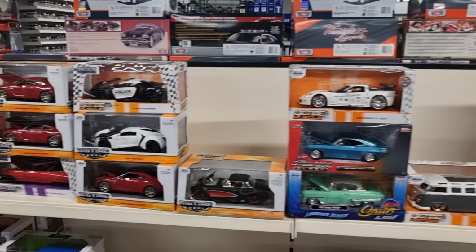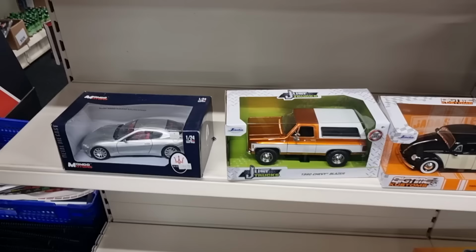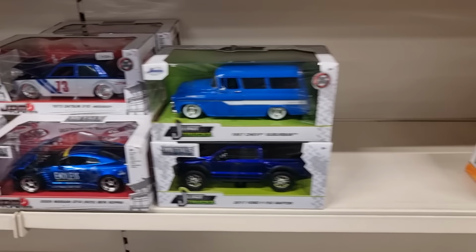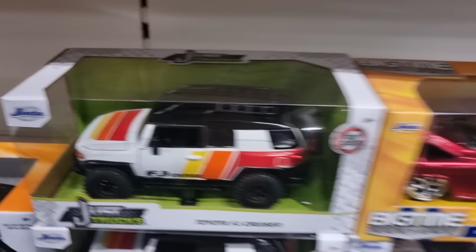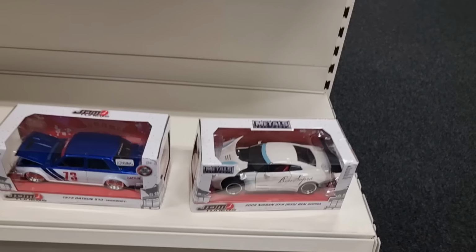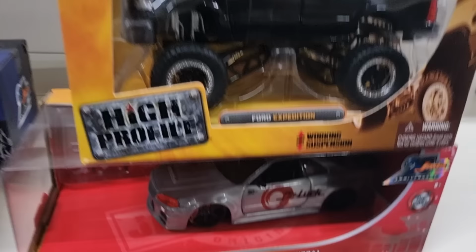Some Jada over here, 1:24. Price quality, really good. Still have to do a review about this one. I got it from a friend of mine. He gave it to me. I thought, why not? Why not do a review? Whoa. Now that's a cool Volkswagen.